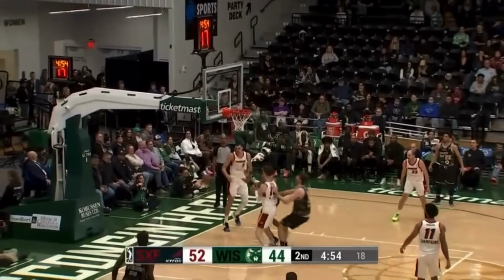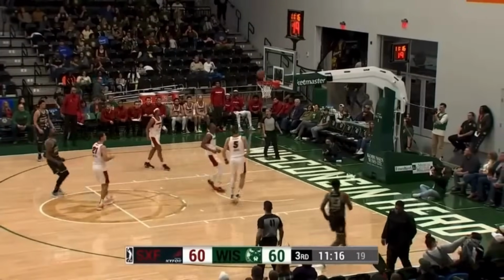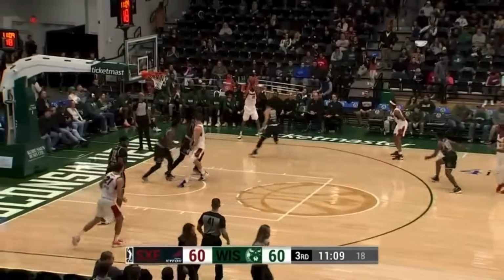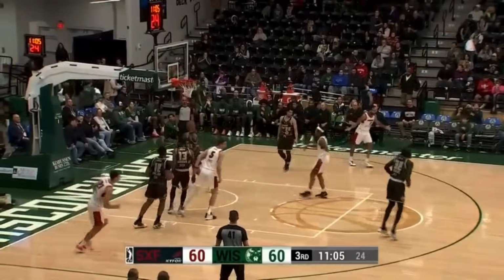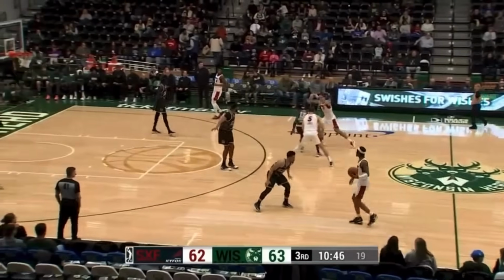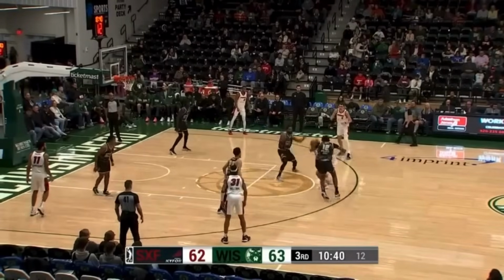Now he attacks. Tries to finish with the left hand. And Robinson, pull-up jumper from the 15-foot range. And Williams drop off to Jović. First points of the second half along to the Skyforce. Marquise Bolden gives the Herd their first lead of the ball game. That is correct. Skyforce led by as many as 12 in the first half.